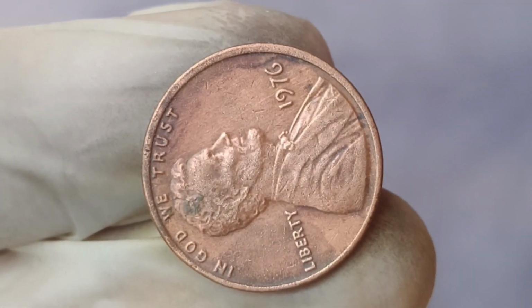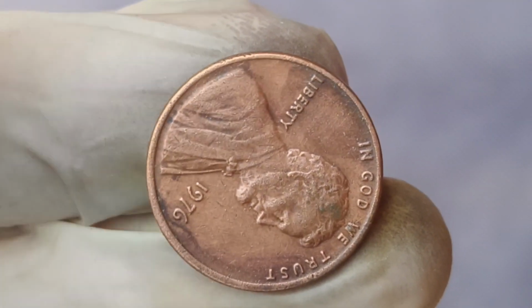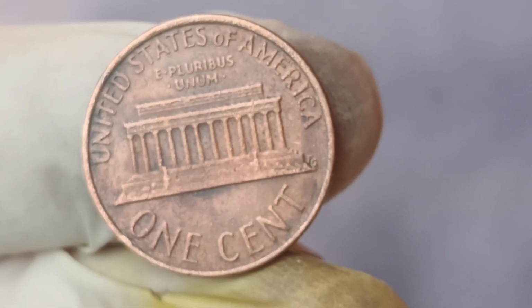The mint was producing billions of these coins in the early 70s, given that they were being used for everything from everyday transactions to saving change for things like parking meters. But here's where the story gets interesting. A very rare mistake occurred during the production of the 1974 1-cent coins.